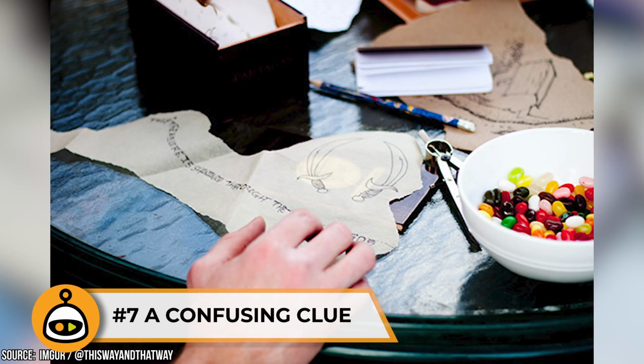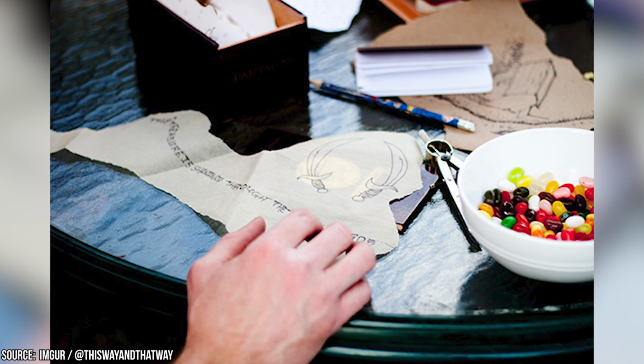A confusing clue. Under one of the bushes was a piece of paper with a confusing message. It read, "The treasure is shining through two swords." Along with the words were drawings of two swords. The little boy couldn't figure out what this meant. What made things even more confusing was that the clue didn't have anything in common with the ones that they already found. To find the meaning of the clue, the little boy had to keep exploring.